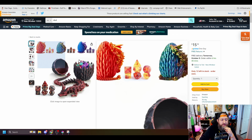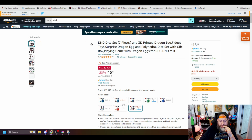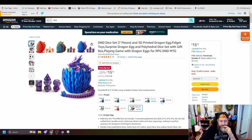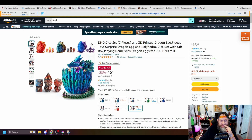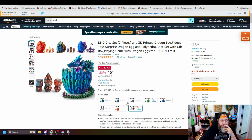So basically, you're going to pick a dragon, right? Pick a color that you like. I like this orange one, obviously. But you can go ahead and pick one of these, and you're going to get a set of dice as well as the dragon. So you get the dice container, which comes with one set of 7, but you obviously can use the dragon egg to store additional dice.